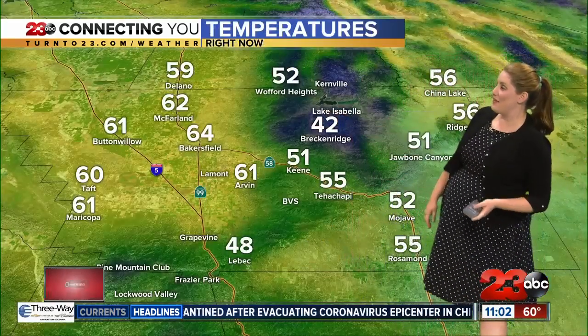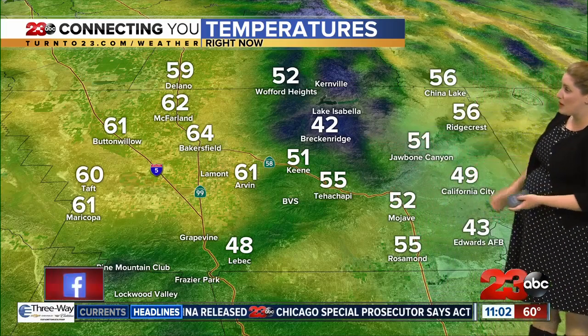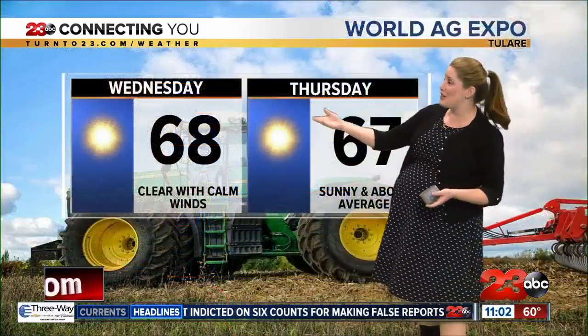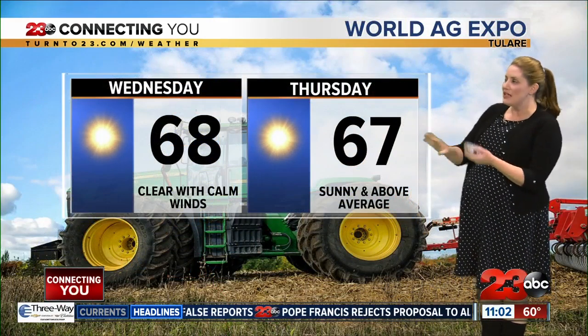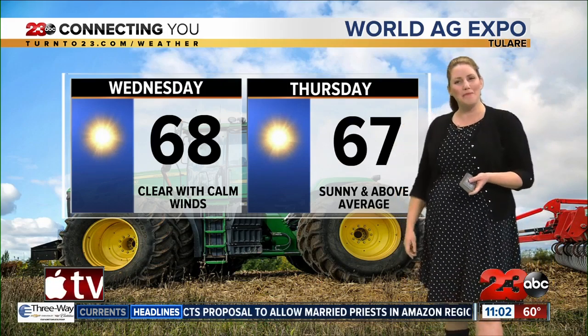That's just awesome. So if you are headed that way, you see all of Central California dealing with warmer than average weather. Plenty of sunshine. We're up to those 60s here on the valley floor right now. That feels great in the sunshine, but like you saw, Austin's in the shade, still has his jacket on. 42 at the top of Breckenridge, some 40s down into Cal City and Edwards, but already 55 in Tehachapi. We're going to get up to 58 there later. 70 expected briefly here in the heart of the valley. Again, that feels fantastic in the sunshine. So if you are headed up to the World Ag Expo, 68 there in Tulare today, about the same tomorrow. Sunny skies through the end of the week, and then a couple little changes coming our way this weekend. I'll show you that coming up.